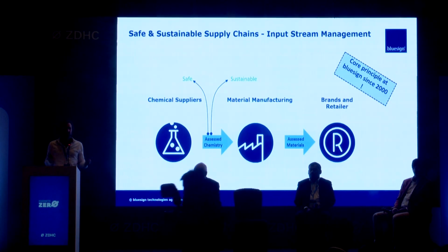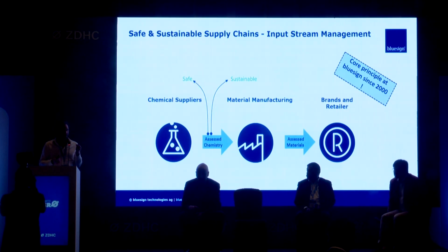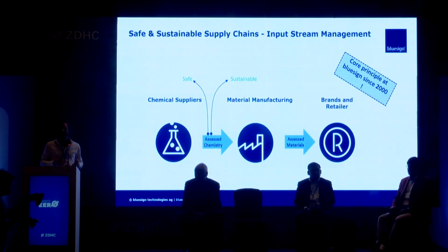So actually it's managing inputs. We start with the chemical suppliers. We make sure that the chemical suppliers are qualified and that they provide safe and sustainable chemistry that we assess. Then safe and sustainable chemistry can be used by textile manufacturers to produce safe and sustainable materials, and safe and sustainable materials can be used by the retailers and brands to sell their garments in a safe way.